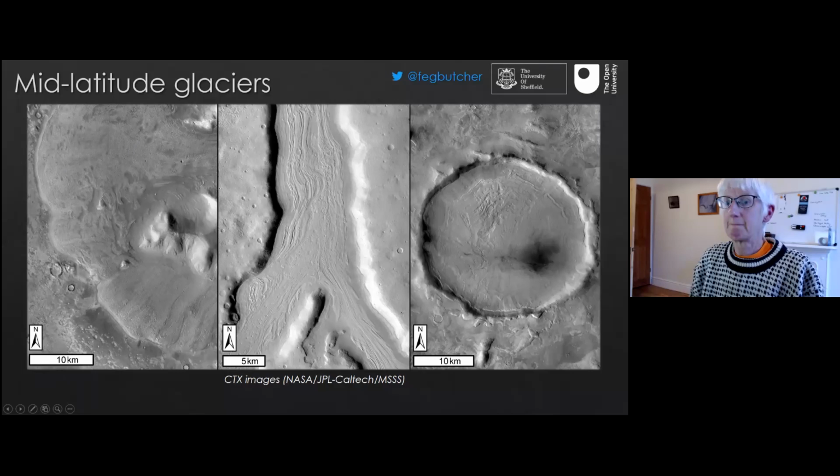And then a slightly unusual one for maybe an Earth perspective, but I'd say the most common type of glaciation on Mars is actually crater glaciation. So this is what we call a concentric crater fill, because we don't talk about genetic feature names on Mars, just in case we're wrong. But this is a glacier infilling a crater on Mars. So these are very common.